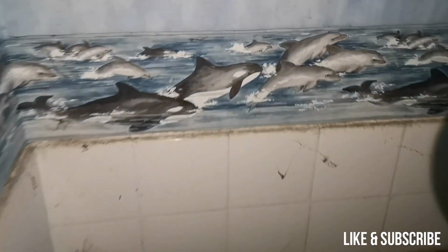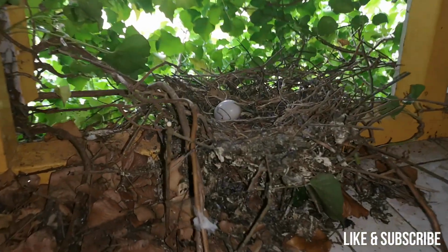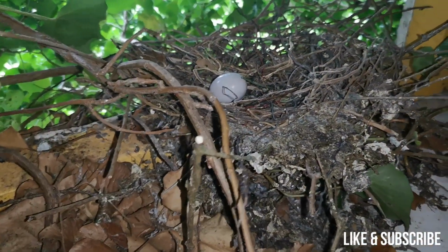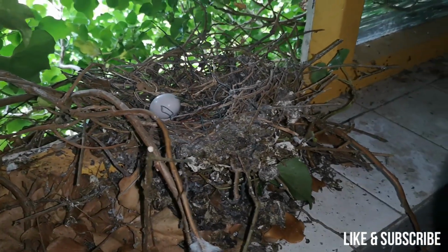I love the way it's all coming through. Look at the little ball there. Oh. Killer whales and dolphins, although. Oh, look, there's a nest. I was about to say, I'll get back to that one. There's a nest with eggs in it. See that? It's awesome, isn't it?